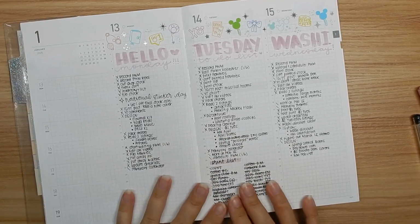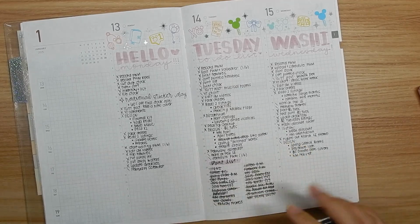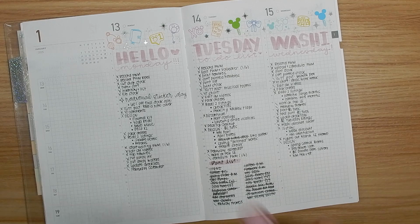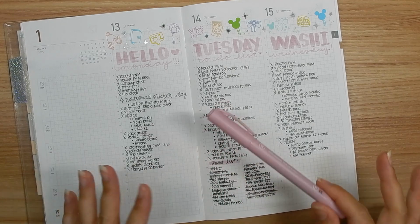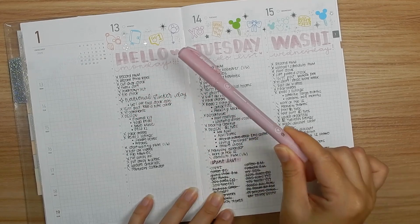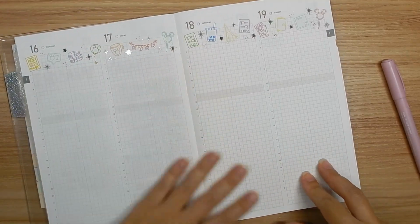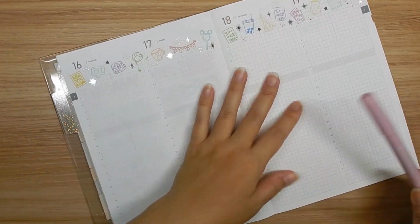Alright, so the pen that I use in here is the same pen that I use in my journey planner in the weekly section. I try to keep it easy. Sometimes it doesn't always work out, but whatever highlighter or pen I'm using in my journaling section, I try to use in here. Doesn't always work out that way, but this week it worked out because of the theme that I picked for the week.